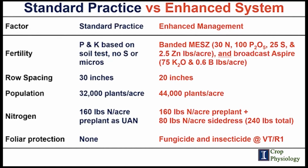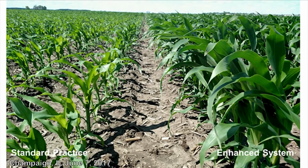There's probably a lot of different things you could do. Yeah, it's a systems approach for sure. We're looking at things like better plant nutrition. That's really the foundation. Better plant fertility, bumping population up to take advantage of that fertility, looking at narrow row spacings, which are a better arrangement of a higher density of plants, and then also protecting that yield potential you set with foliar protection like fungicide and insecticide. Really what we've seen, it's not what you do that helps you, it's what you don't do that'll really set you back. It's a systems approach.